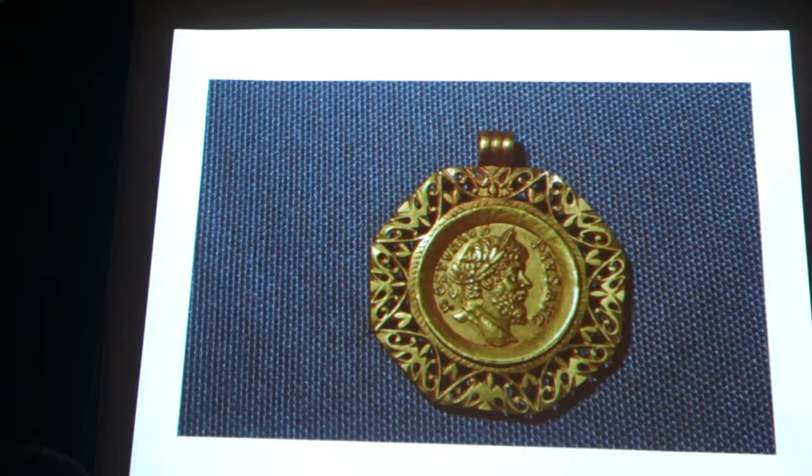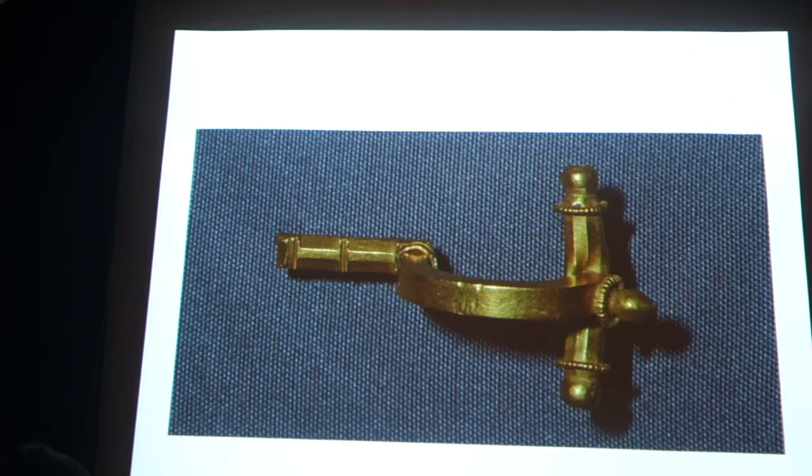Aside from, and also the other point I wanted to make, back to the fibula, these fibula pins, safety pins, are distinctively military. These were worn by officers. The lower ranks would have them in bronze or silver. So aside from the fibula, valuable objects manufactured specifically for the military included rings, torques, which were worn around the neck, and belt buckles. These were all official objects of state that were presented on ceremonial occasions.